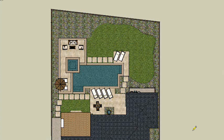This is Brad Morton with Morton Design Group. This is the Kent residence in Costa Mesa. Michelle and Nigel, this is my phase one attempt at the backyard.